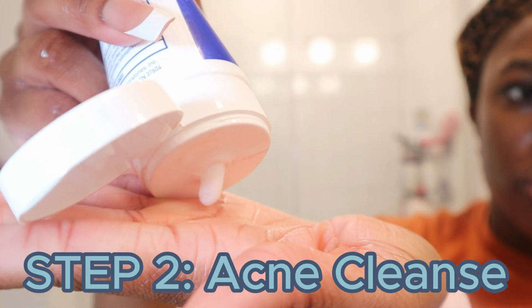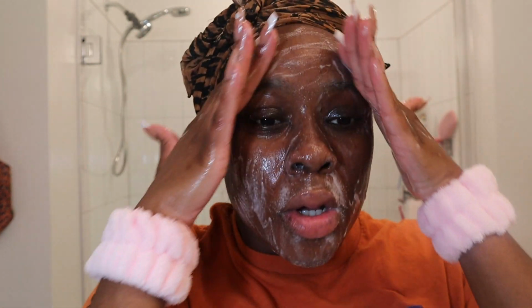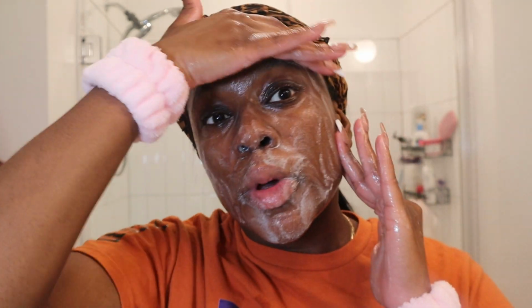I rinse it off really good, and then I go in with my acne cleanse. Fun fact, this is the dermatologist's first line of treatment before they do anything else. This is one thing that they will go ahead and start you with. And I must preface this by saying this is not medical advice. Always, if you're having your first acne flare, go ahead and give this a try after consulting with your primary.